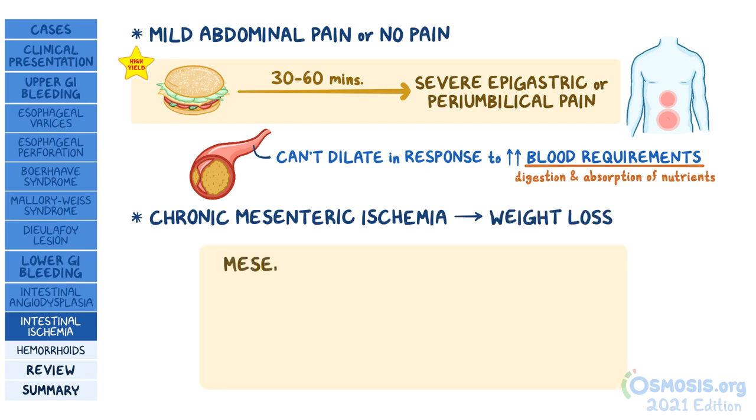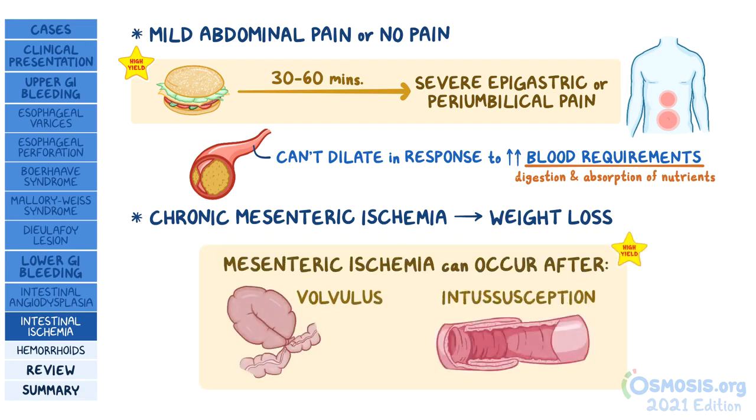It's important to note that mesenteric ischemia can also occur after volvulus or intussusception, where arteries that supply the small intestine become compressed.